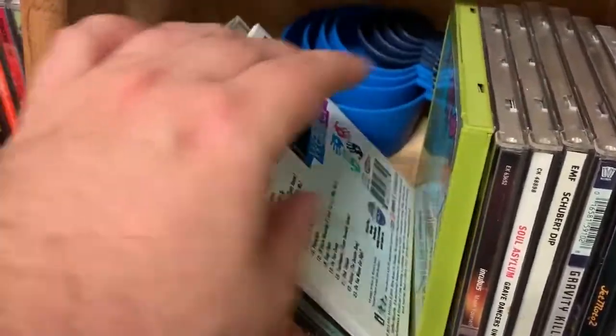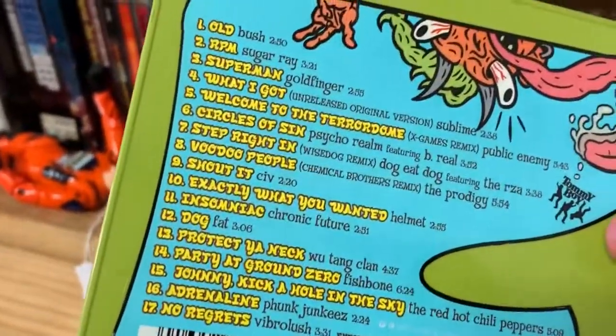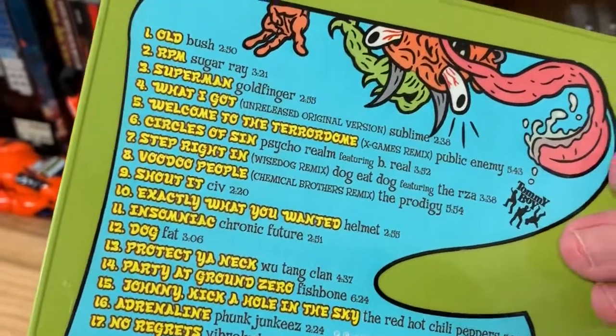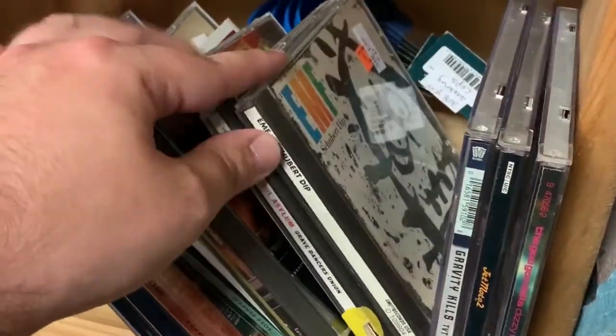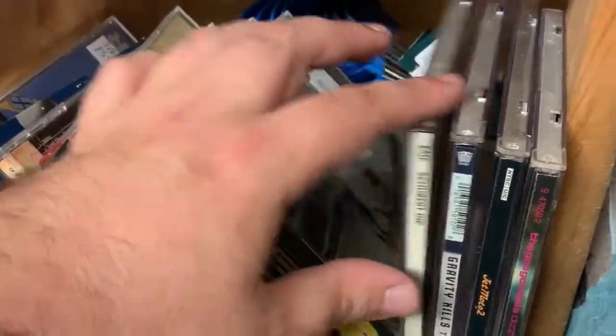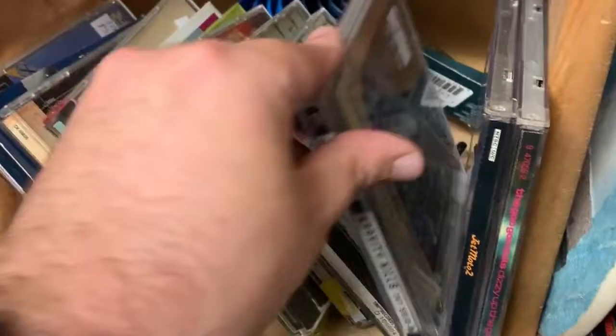Got REM Out of Time, got Extreme Games, the CD. I actually owned this as a kid, I'm not kidding. I ended up buying this because I lost it at some point. Incubus, just so many memories right here. EMF, Gravity Kills. God, I miss that CD.